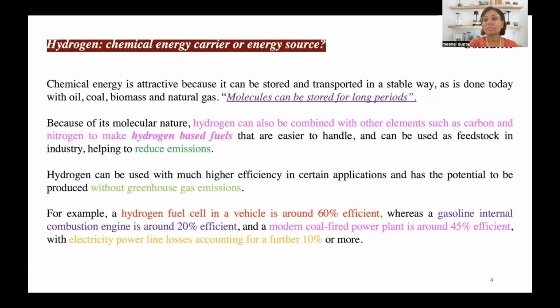And if hydrogen is used in different energy sectors, then it can increase the efficiency. So with the reduction of greenhouse gases, it is even able to enhance the efficiency of the product. For example, if a hydrogen based fuel cell is used in a vehicle, then its efficiency is 60%, although if a gasoline internal combustion engine is used, its efficiency is only 20%. And a modern coal-fired power plant has an efficiency of 45%, and because electricity power line losses occur, which decreases the efficiency up to 10%. So we can say that with hydrogen, the technology can be more efficient.